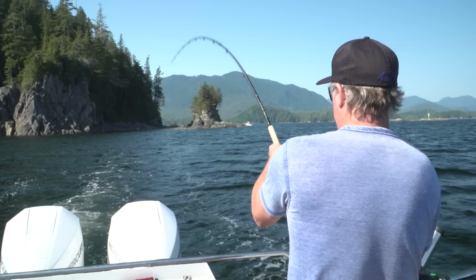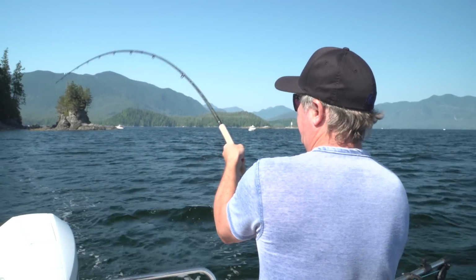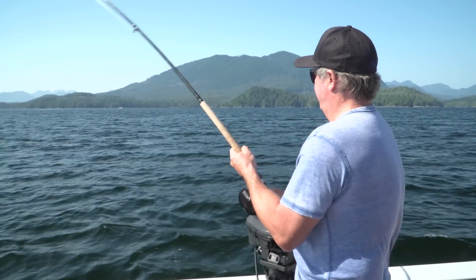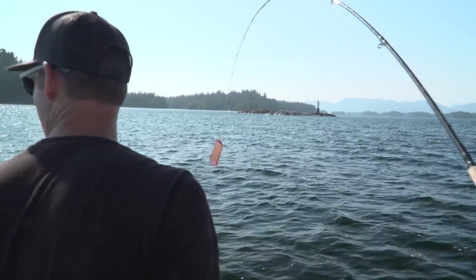There we go. Yeah, leave him up, let him run. Fish on here. That's a nice fish. That's what we're looking for. Yeah, there you go. It's acting like a Chinook here. I mean, sorry, coho. You're good there. We'll probably just release them.